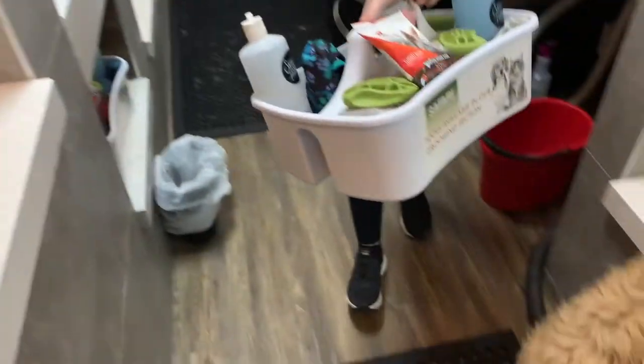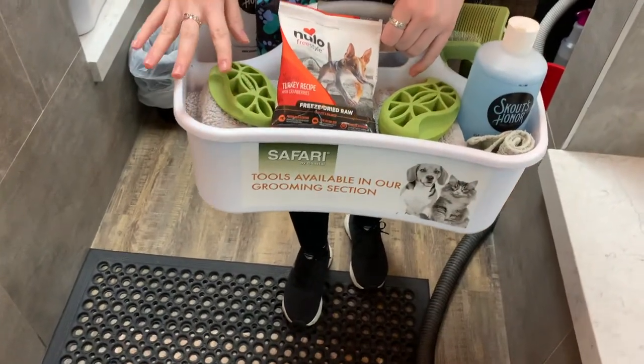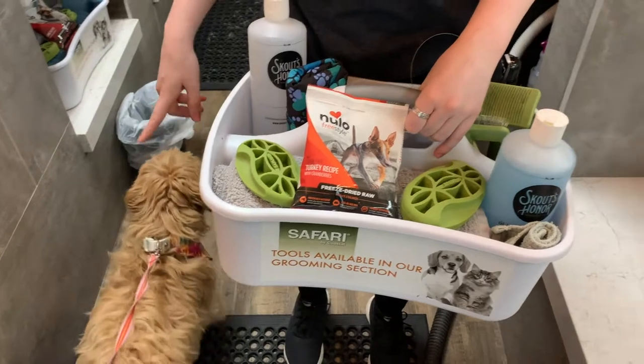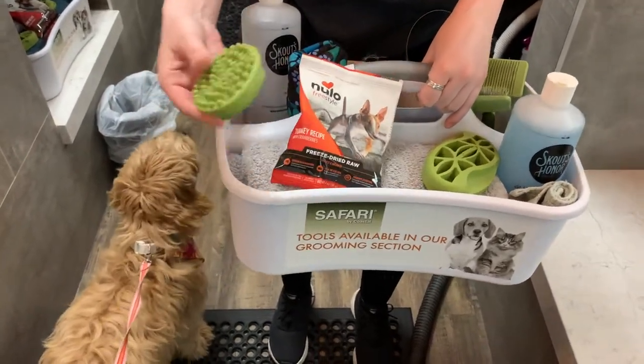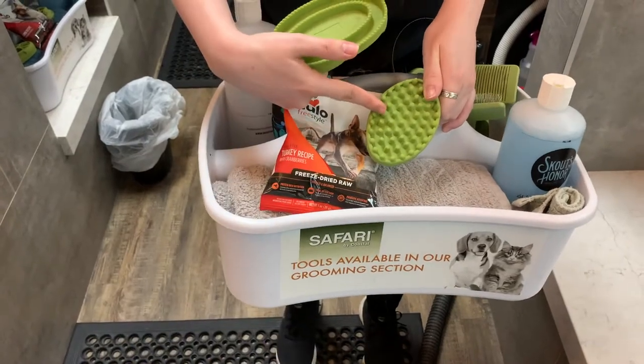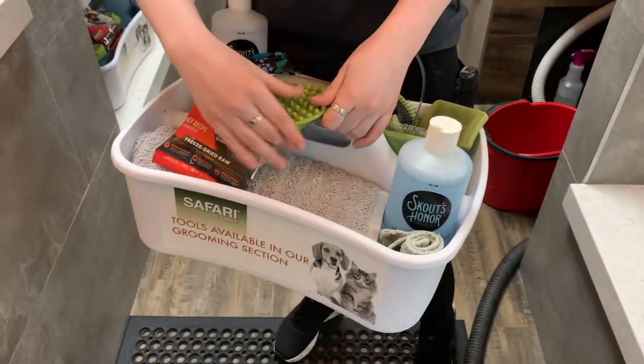Okay. So this is your caddy, has all the tools you're going to need for your wash. These green brushes right here are going to be your scrub brushes. So you're going to use these to scrub in the shampoo. And for her coat, because her coat is a little bit longer, I would suggest this one over this one. So this is good for longer coats. You're going to get a little bit of a better clean than you would with this one. But you're more than welcome to use either of them.